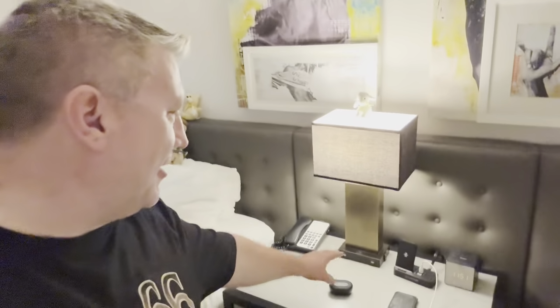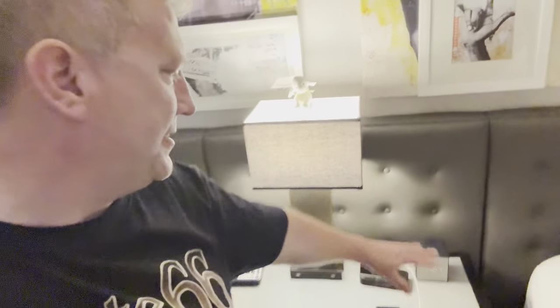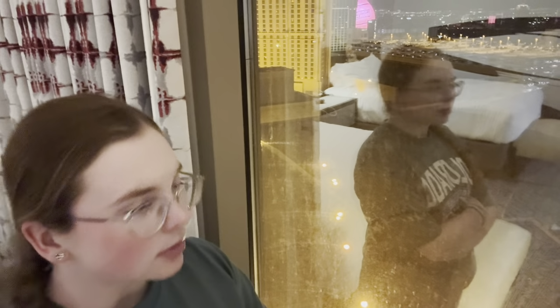Okay, we've got charging points all over the place. So, charging points over there, and over on this lamp here, a decent size wardrobe, and we have the nice view. We've got a little bit of the Sphere just over there. Can you see that? Yes, and actually, it's a good thing that it's not directly on the strip, because otherwise you'd be kept up by people shouting and arguing and traffic.